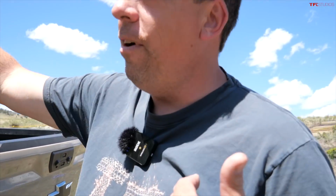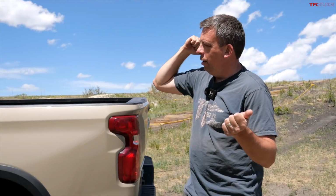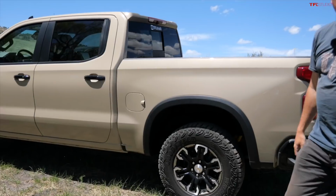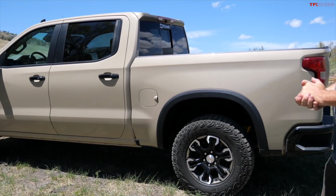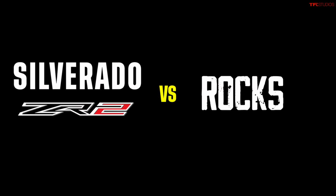But still, this is a very big truck. Crew cab. The wheelbase is way longer. The breakover angle is maybe not as good. And the maneuverability, which we'll discover today. Now I can go to off-road mode.